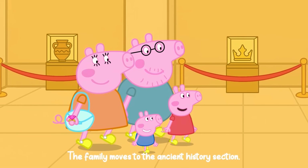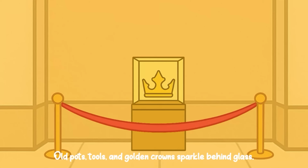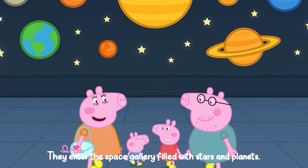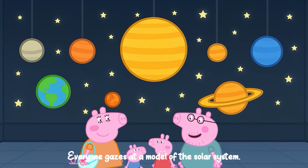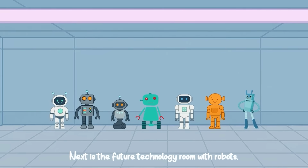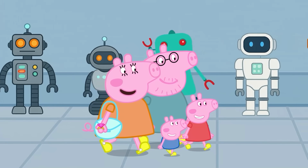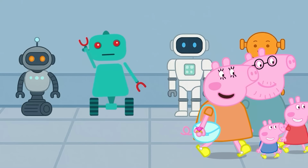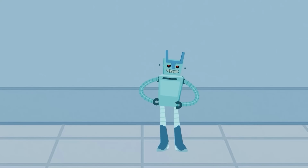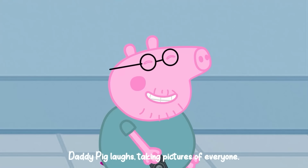The family moves to the ancient history section. Old pots, tools, and golden crowns sparkle behind glass. They enter the space gallery filled with stars and planets. Everyone gazes at a model of the solar system. Next is the future technology room with robots. The robot waves as the family walks by. I love you. Peppa claps happily, watching the robot dance. Daddy Pig laughs, taking pictures of everyone.